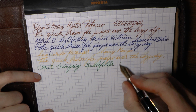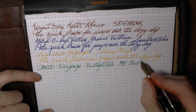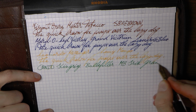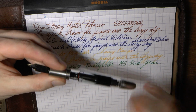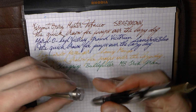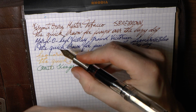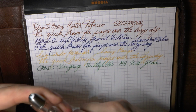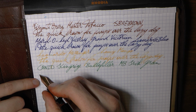This is Montblanc Irish Green. Very nice pen, I find this. I like the design, the titanium metal parts, and the number 8 nib, which is a lot of fun. It can be posted and it writes comfortably. It really does. Comfortably posted, and it's a very pleasant 14K fine nib.